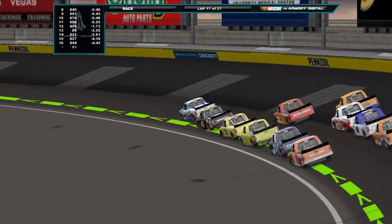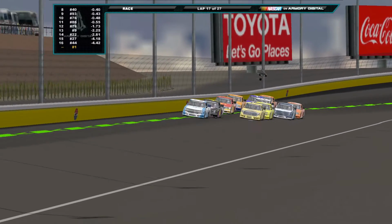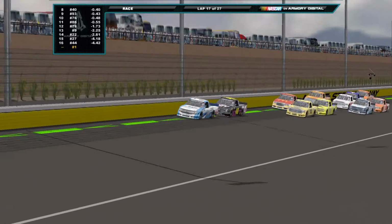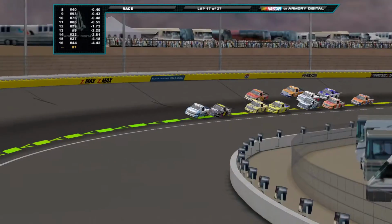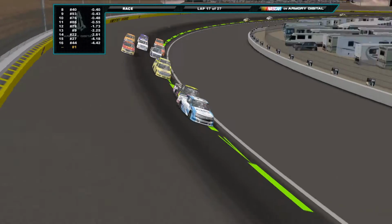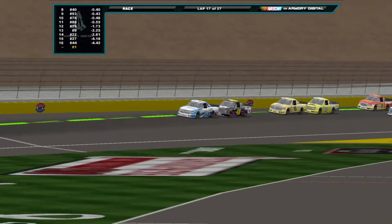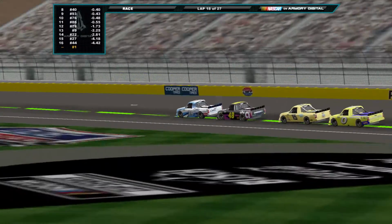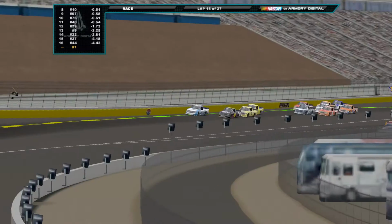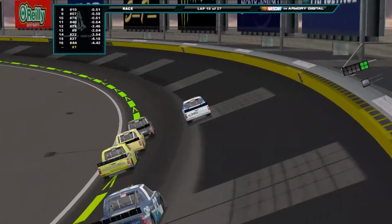Oh, here comes Nathan Smith. He's caught up behind me. He's on the bumper of the 39. Can Russell hold him off? Smith is maybe not. Smith is there though. Russell knows if he makes one little mistake, Nate Smith gets to his inside, and there Smith goes.